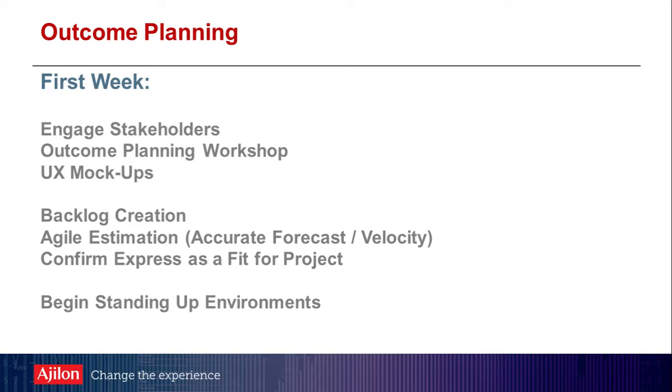So that's outcome planning. I guess one thing that I'd mention is to make sure that your operations are aware of the projects and the timelines and start standing up their environments as soon as possible.